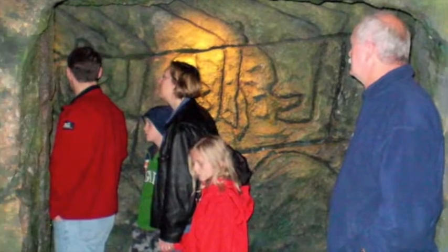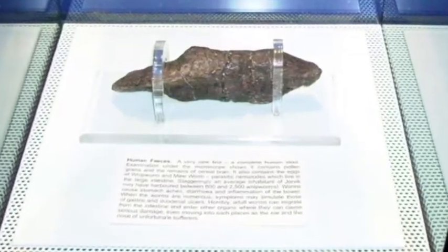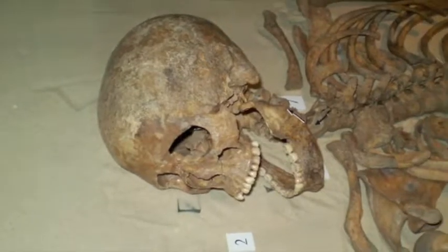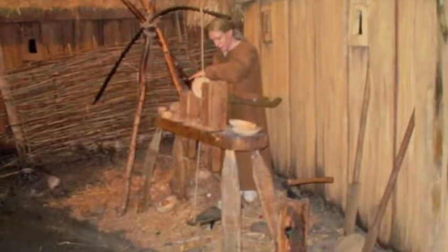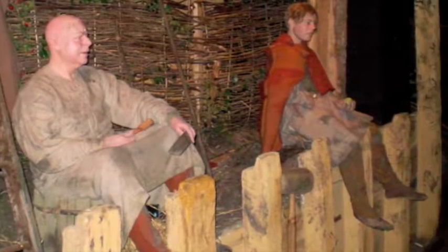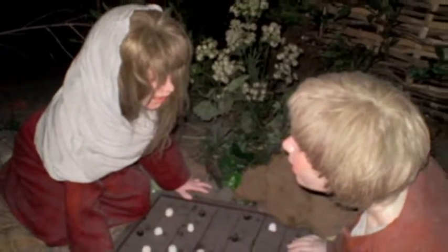The remains lay in damp clay, similar to peat bog, and these conditions helped to preserve everyday Viking items such as wood, leather, cloth, bugs, and even a Viking toilet. As well as a museum with all the artefacts, there's also a time warp ride which takes you around a little village with figures doing the things that the Vikings would do, playing games, sewing, cooking, and so on.